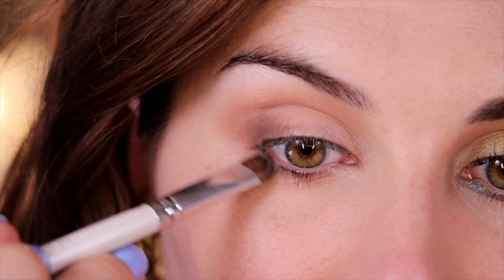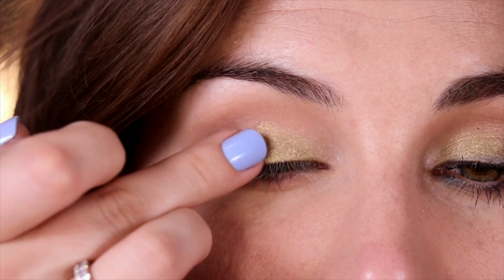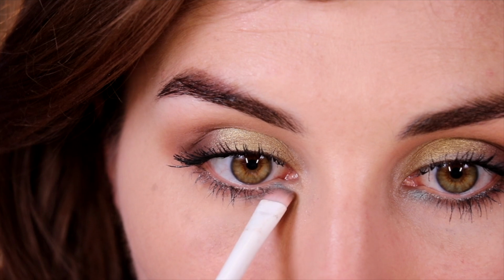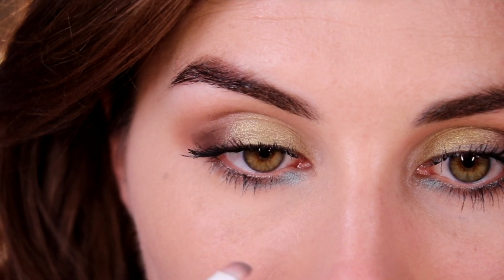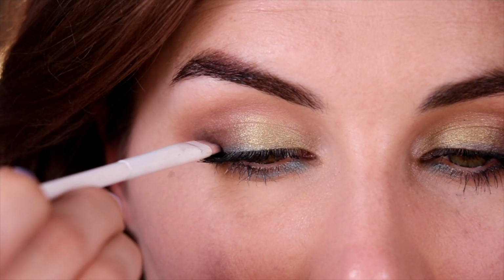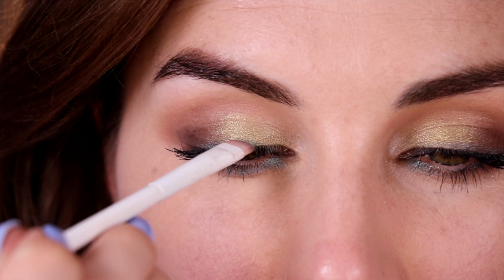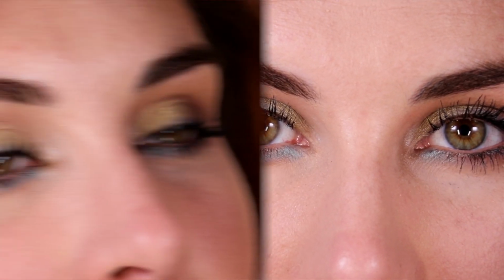I darkened up my outer corner with the deepest brown shade in this palette, and then I used my finger to pat the green shade on the inner half of my lid. Then I went in with the darkest blue in this palette, and I applied that as kind of a liner. It doesn't act like a liner in terms of defining my eyes. It just adds a pop of color. I ran that along my upper lash line, really focusing it on the center of my top lid, as well as the inner corner of my lower lash line, just to add a little bit of interest to this look.